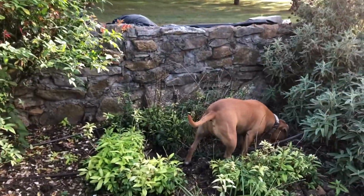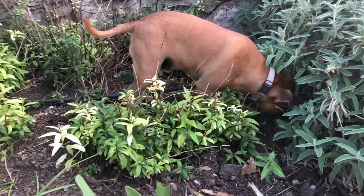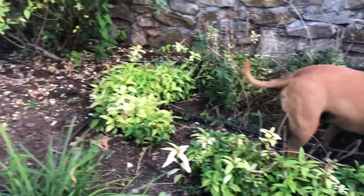And this is my helper. This is what you deal with if you have dogs. They just go and do what they want. That's Gus. Hey, Gus. He's looking for a lizard or something. Yes, he helps a lot.